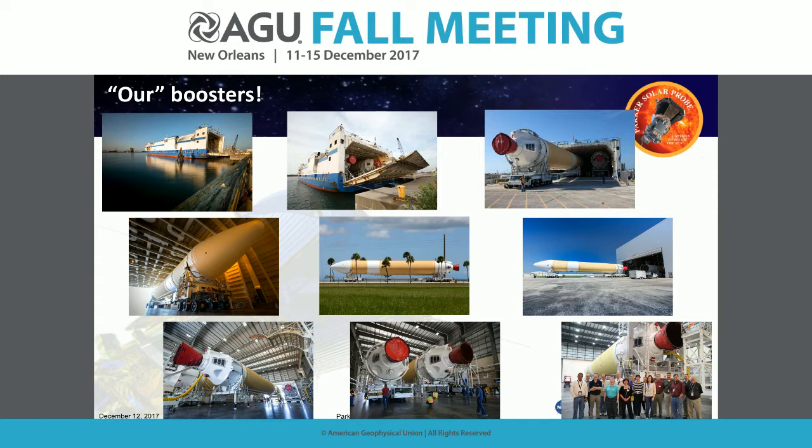Probably need a few more palm trees if that's going to happen. But there it is. It came in on the ship into Kennedy, off the ship, and was put into the horizontal integration facility just a couple of days before the hurricane. I was there as they were evacuating, and they promised me, no, we'll be fine, don't worry, we might just get a little bit of water under the doors, but we've withstood way more than this. Pleased to report they did in fact survive the hurricane.